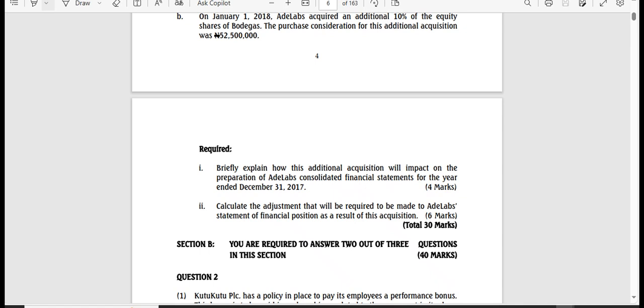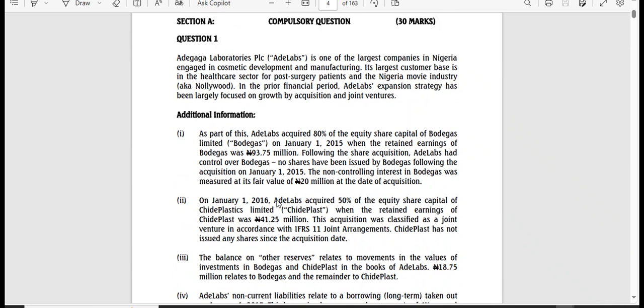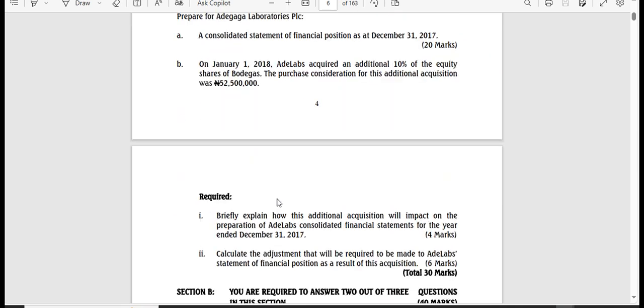Required: Number one, briefly explain how this additional acquisition will impact on the preparation of Adelabs' consolidated financial statements for the year ended 31st December 2017. Two, calculate the adjustments that will be required to be made to Adelabs' statement of financial position as a result of this acquisition. Requirement A: Prepare for Adegaga Laboratory PLC a consolidated statement of financial position as at December 31st, 2017. B: On January 1st, 2018, Adelabs acquired an additional 10% of the equity shares of Bodegas. The purchase consideration for this additional acquisition was 52,500,000. Required: Briefly explain how this additional acquisition will impact on the preparation of Adelabs' consolidated financial statements for the year ended 31st December 2017. Calculate the adjustment that will be required to be made to Adelabs' statement of financial position as a result of this acquisition.